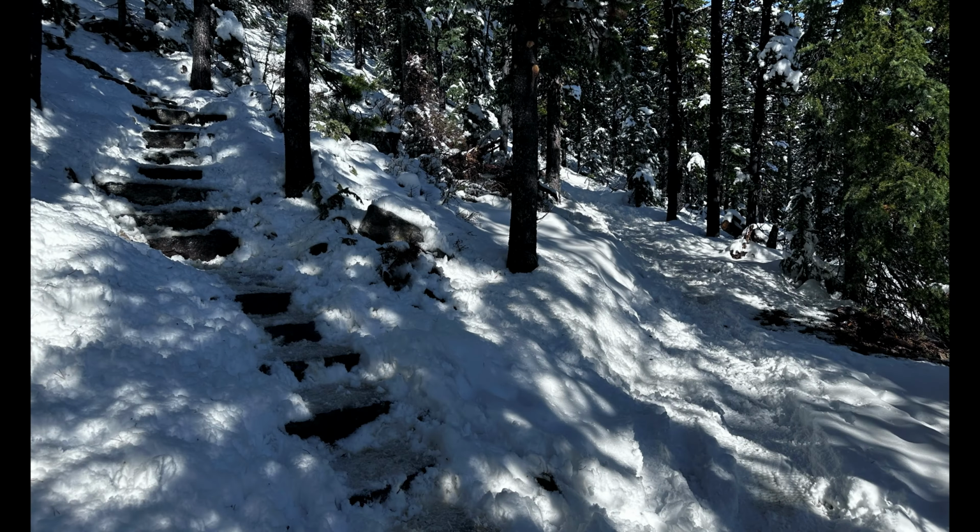I'm at the final stretch now, doing the ridge walk. I think another 5 minutes or so, close to those trees is the final summit. But man, look at the blue sky and the spread of clouds here and there and the snow. It's a gorgeous view.